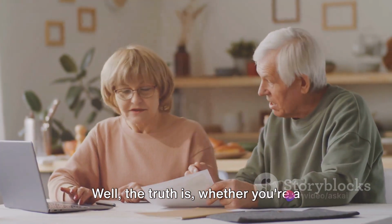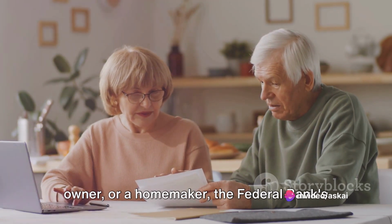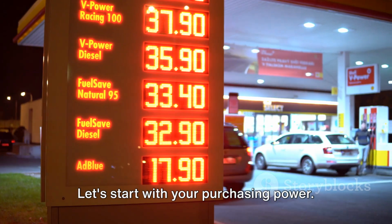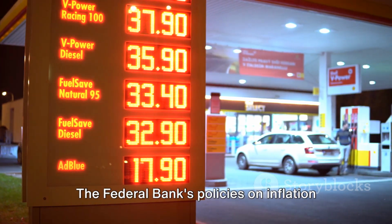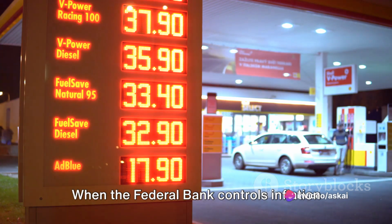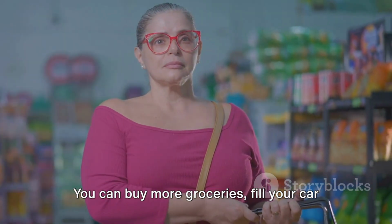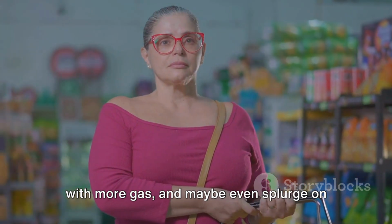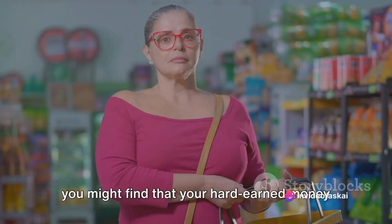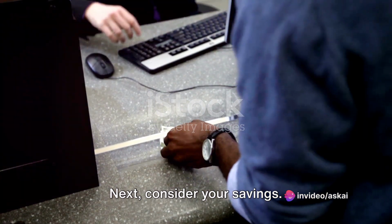Well, the truth is, whether you're a student, a retiree, a small business owner, or a homemaker, the federal bank's actions touch your life in significant ways. Let's start with your purchasing power. The federal bank's policies on inflation directly influence how much bang you get for your buck. When the federal bank controls inflation effectively, your dollar stretches further. You can buy more groceries, fill your car with more gas, and maybe even splurge on that new gadget you've been eyeing. But if inflation spirals out of control, you might find that your hard-earned money doesn't go as far as it used to.